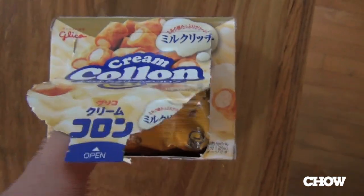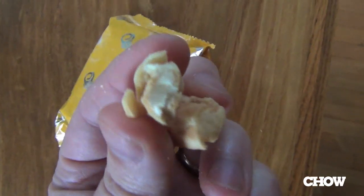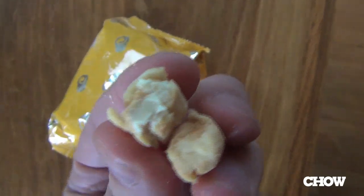First thing I want to eat is a cream colon. I'm going to cleanse my mind of any unpleasant thoughts and put some of these in my mouth. The wafer cookie is super light and buttery. The cream is actually very reminiscent of the interior of an Oreo. A little sweeter, a little more delicate. These are tasty little colons.